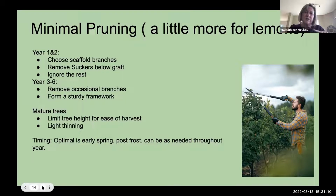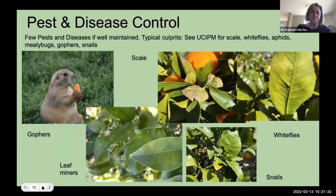Now, the only difference is lemons. Lemons tend to have these little scrawny, long branches that stick up, and they can get real twiggy and weak. So if you have a lemon tree and you want to prune it, try to look for some nice sturdy scaffold branches and prune off some of the straggly stuff that's just getting out of hand, because it won't support the fruit very well.